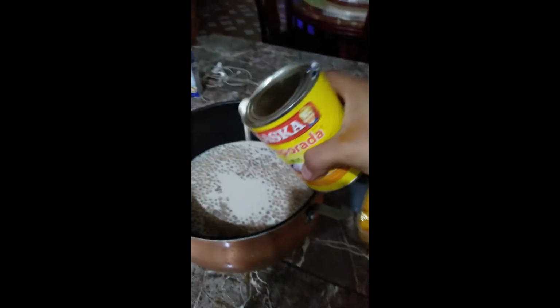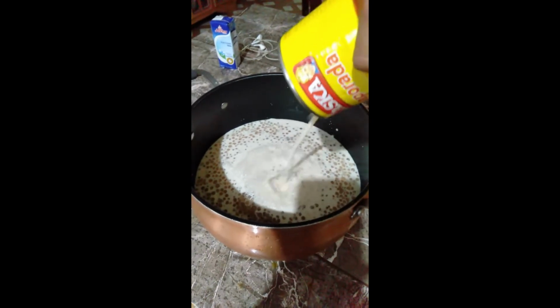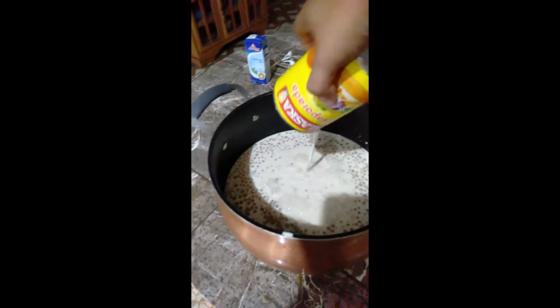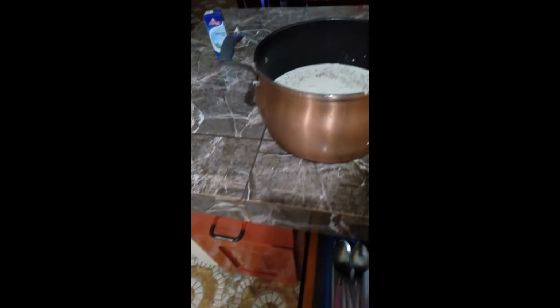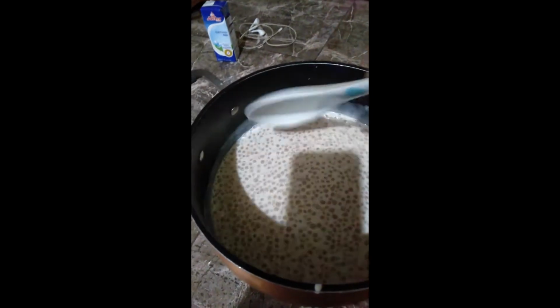so I use the knife to put a hole and pour milk. We put evaporated milk to make it yummy and milky and creamier. And I put two to mix it up. Right? Creamy na.